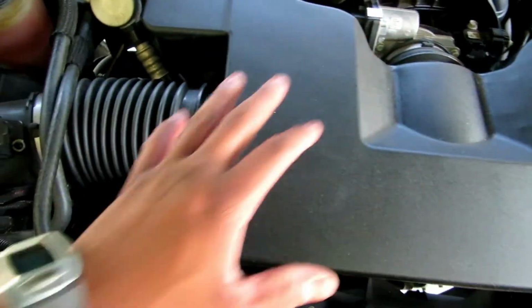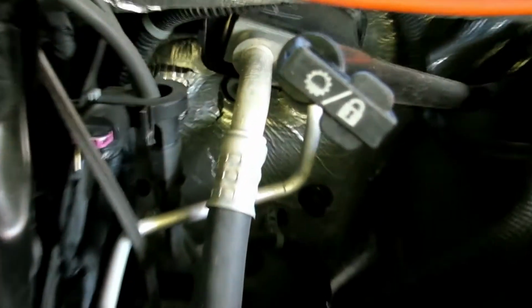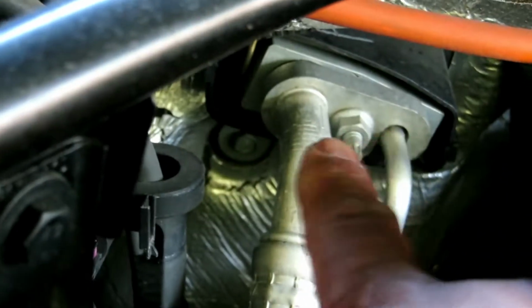This box gotta go. I might get away without taking this box out. That right there, come up, right there. That's the expansion valve. The compressor, I can see it, but you can't see it. Yeah, you can. Right there.